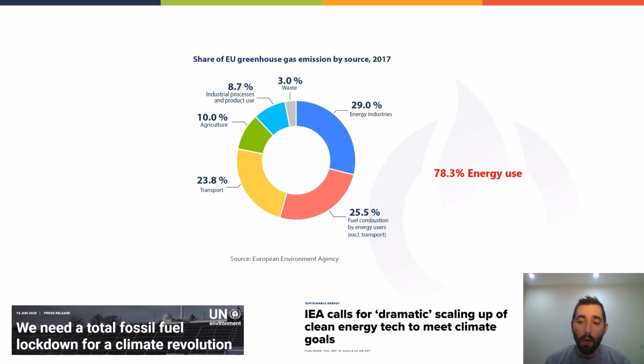Still, almost 80% of the greenhouse gas emissions in Europe in 2017 came from energy uses. You can see on the top of the chart fuel combustion, energy industry and transport being the leaders. Agriculture, industry and waste come after. You can see also, further down, some important forums and articles that have been pointing out the need for a change in our model of energy production, in particular with regard to fossil fuels.